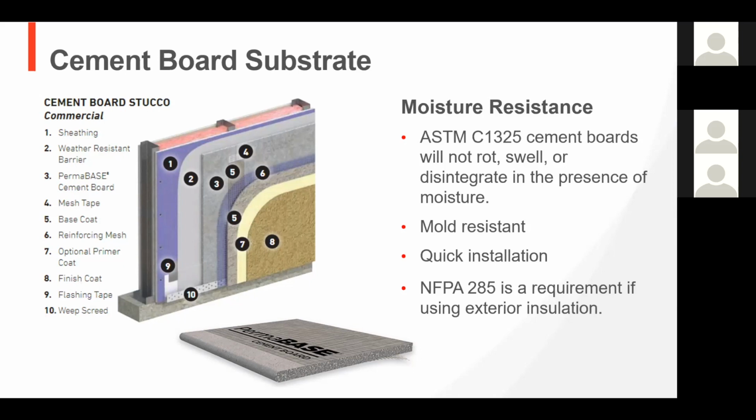The beauty of cement board is it comes in 4x8 sheets for the exterior, so it's very quick to install. It is naturally mold resistant. We don't need to treat it with anything because the alkalinity in the cement will kill the nucleuses of the mold. And then think of how easy it is to put up a 4x8 sheet. I've said it several times, but the point is it's quick, it's easy, and it's simple.